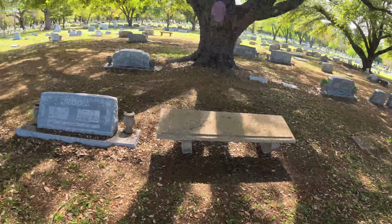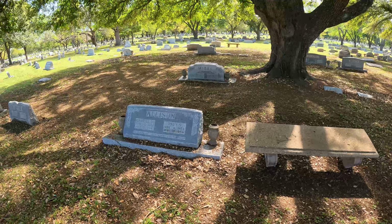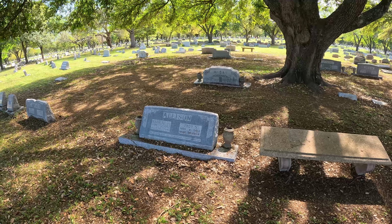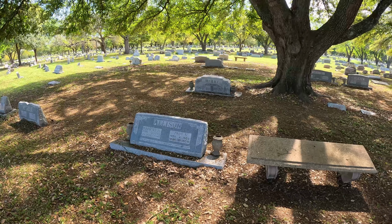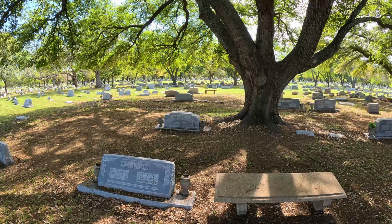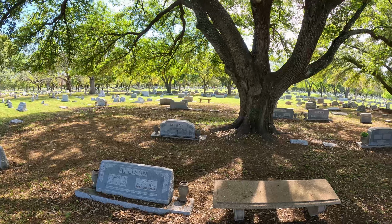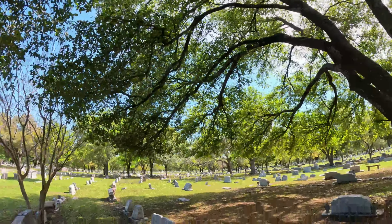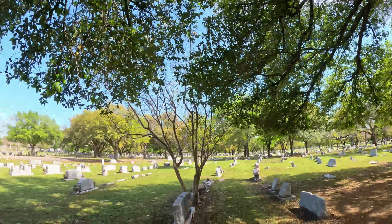He's right in front of the bench, and the bench also has Allison, Roy, and Carol Allison. Right under the tree is McBay. And once again, right here from the road, I'll pan around.